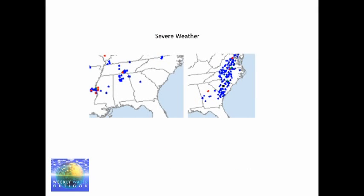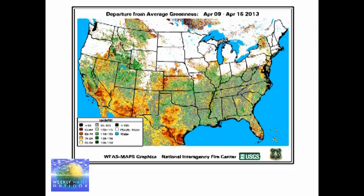Now, there was some severe weather on a couple days. I printed out a couple days of severe weather. Red is indicating possible tornadoes, green would be indicating hail, and blue would be wind. And this was definitely a wind event over a couple days over the last week, primarily over the central and eastern parts of the Carolinas and much of Virginia.